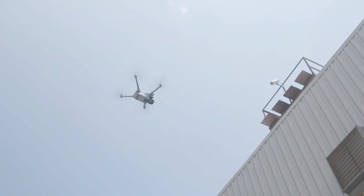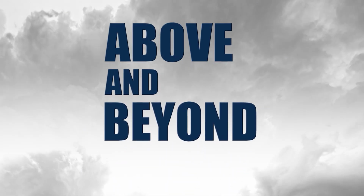Titan sees what others miss, protecting what matters, relentlessly, from above.